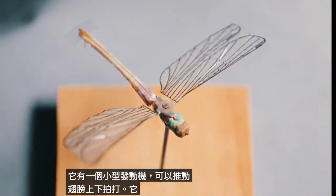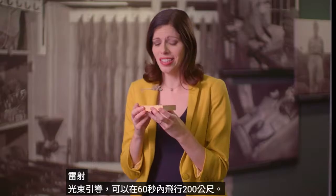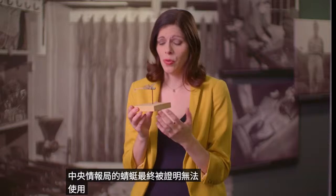This dragonfly was intended to be a listening device. It had a small engine that would make its wings flap up and down, and it was directed and guided by a bimetallic strip on the back and a laser beam. It could actually fly 200 meters in 60 seconds. This data link back here with the laser was how we were able to intercept the sound that it was picking up. The CIA Dragonfly ultimately proved not to be operational because in crosswinds over 5 miles an hour, it just was taken off of its trajectory. But it stimulated further research into using UAVs, which this was the smallest of its kind at this point in history.